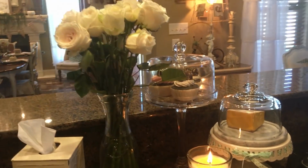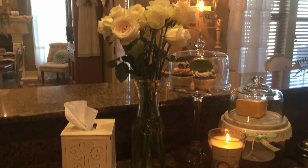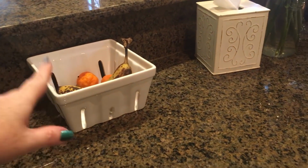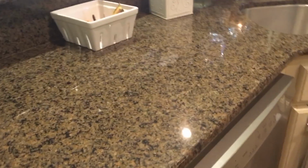I've got my beautiful white roses right here that my husband recently got for me. Tissue holder. And my fruit bowl holder, or fruit container. Don't look at my terrible banana. It's turning color on me right now.